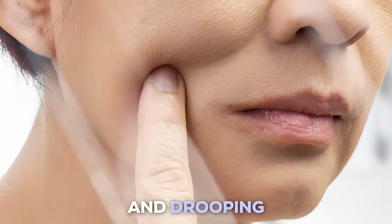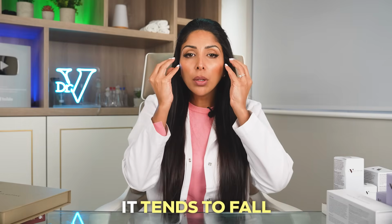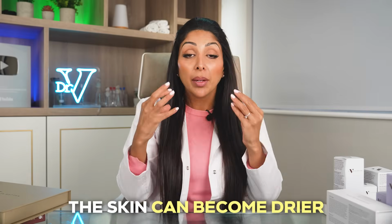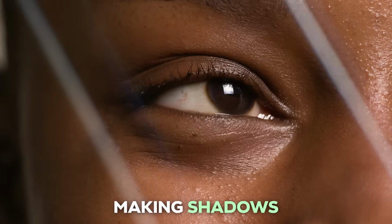Then the 50s happen and you start to get pronounced sagging and drooping due to fat redistribution and muscle weakening. So where the fat was, it tends to fall because everything is starting to become a bit more lax with age. The skin can become drier, contributing to more of a crepey texture because our hormones are changing, estrogen is reducing. Then also the under eye hollows deepen, making shadows appear darker. So even if you don't have dark circles, just having the hollow can make dark circles look worse.